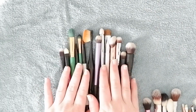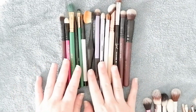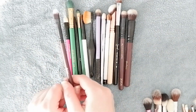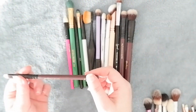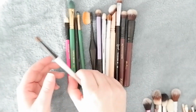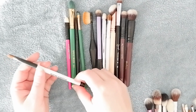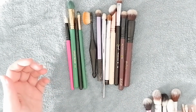So I'm just grouping a couple of things together. We sort of have concealer-like flatter paddle brushes, those kind of things. If I want to do a cut crease, I use this from Zoeva, the 233 Cream Shader. So that's going to stay. I also love this one from Sonia Kashuk, the 106, if I want to do a halo eye. So that's going to stay.